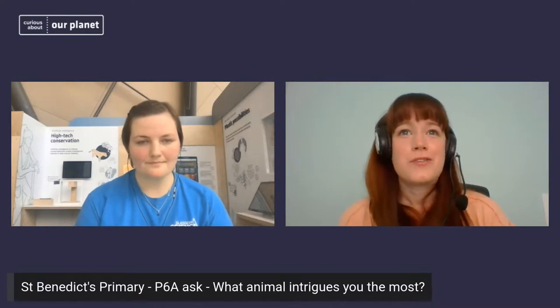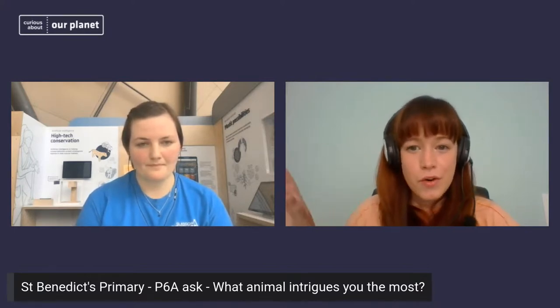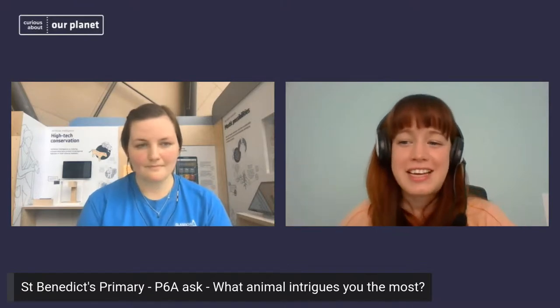So I think I also mentioned that we've just recently discovered that the horn that looks like a unicorn is actually a long tooth. So it's really a fascinating creature that we still don't know that much about, and it would be great to find out more about them.